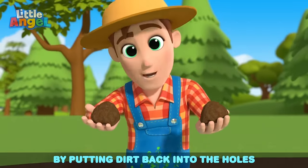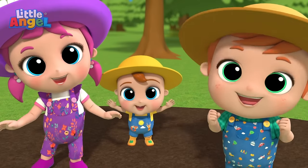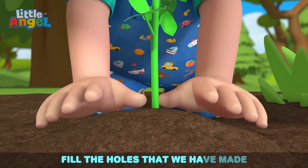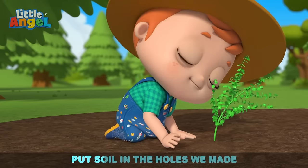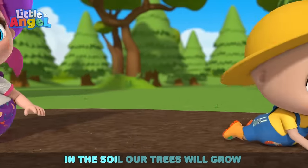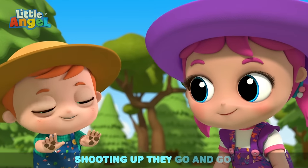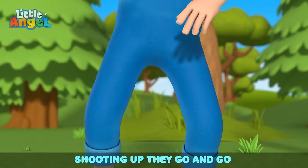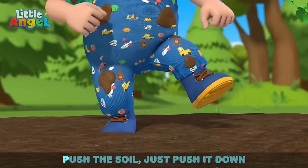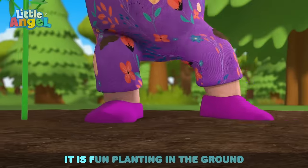Dirt back into the holes. It's okay to get dirty. Fill the holes that we have made. Put soil in the holes we made. In the soil our trees will grow. Shooting up they go and go. Stomp, stomp, stomp on the ground. Push the soil, just push it down. It is fun.